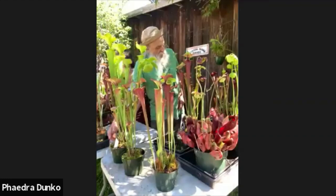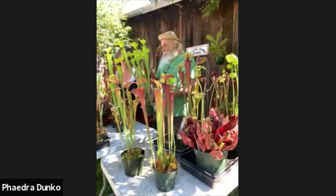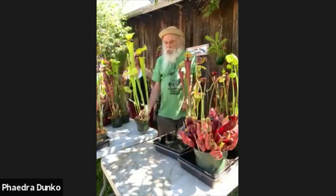Okay, that takes care, I think, of the northern forms. And then the southern forms from the panhandle mostly.